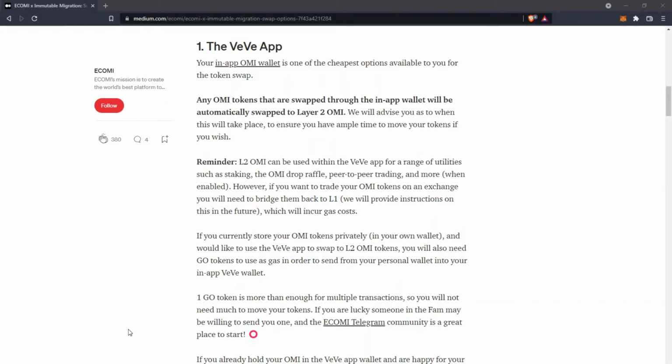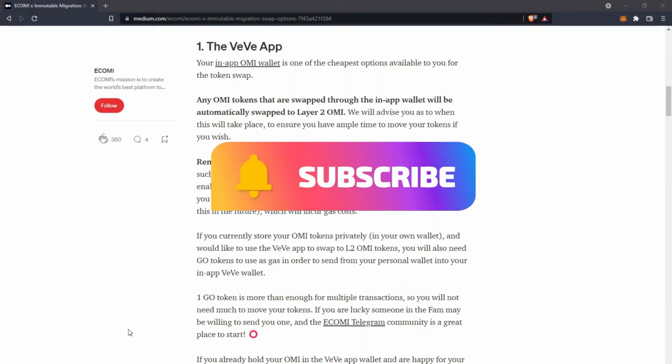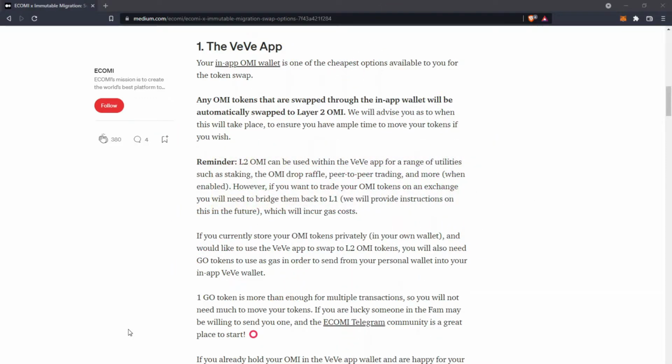So the first one is the Veve App. Your in-app OMI wallet is one of the cheapest options available to you for token swap. Any OMI tokens that are swapped through the in-app wallet will be automatically swapped to Layer 2 OMI. We will advise you as to when this will take place to ensure you have ample time to move your tokens if you wish. So this is probably the most straightforward option and the one that's probably recommended for ease and for cost efficiencies as well.